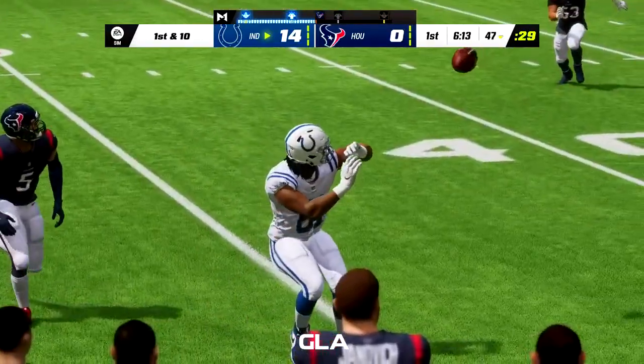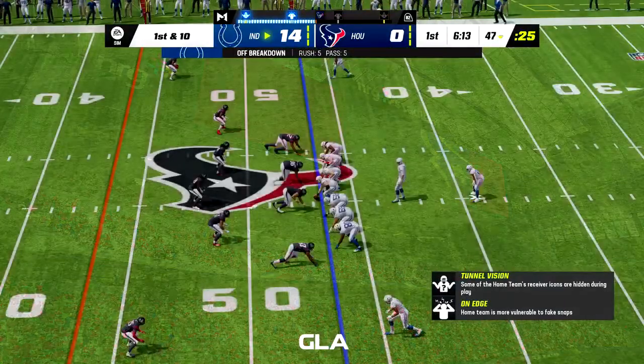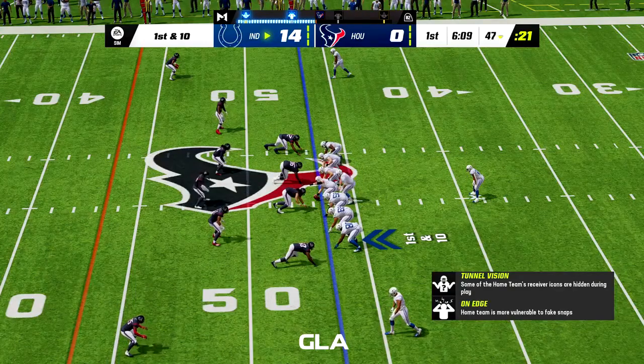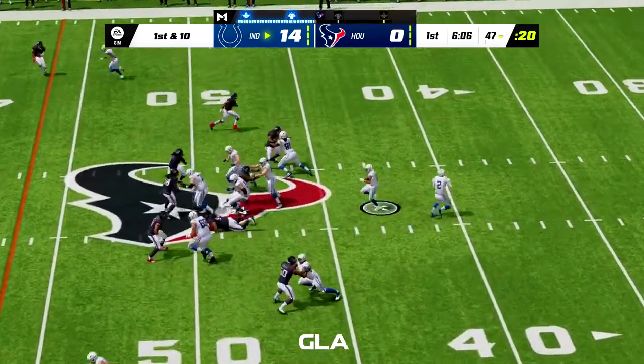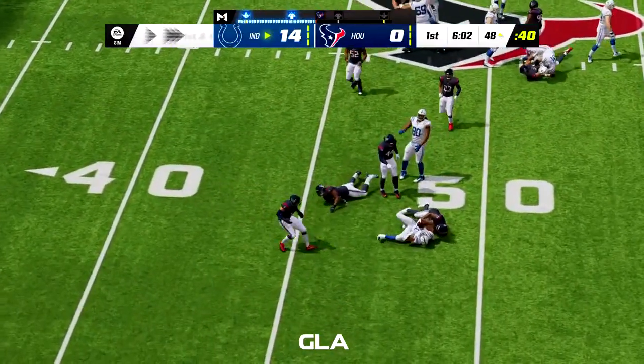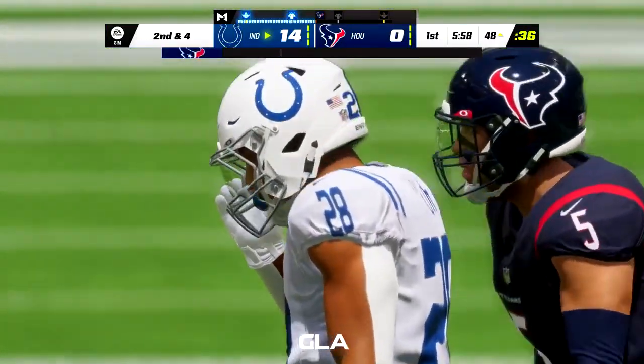Now how about this throw right here? Had to throw it to the left sideline, and you know the timing's got to be correct on this one. Ball's got to be right where it needs to be, and it was. That's because he had great arm strength on that one, able to drive the football. Quarterbacks love it when they can show off their arms. And he goes across midfield and down into Houston territory.